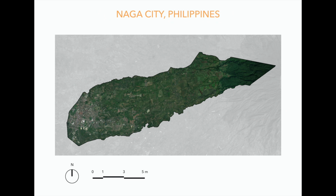To begin, Naga City serves as the heart of the social, economic, and cultural activities of the Bicol region of the Philippines. Nevertheless, it's highly susceptible to many natural disasters such as flooding for its proximity to the Bicol and Naga rivers. Around 60% of its barangays are vulnerable, indicating threats to livestock, properties, and businesses since most urban areas are located in lower topographic levels.